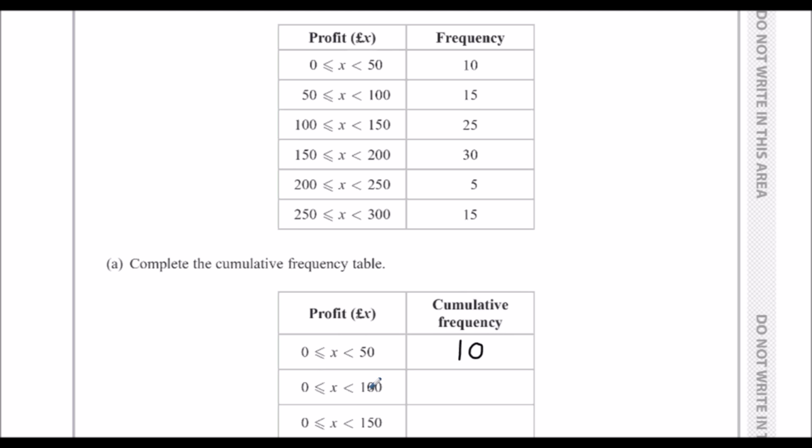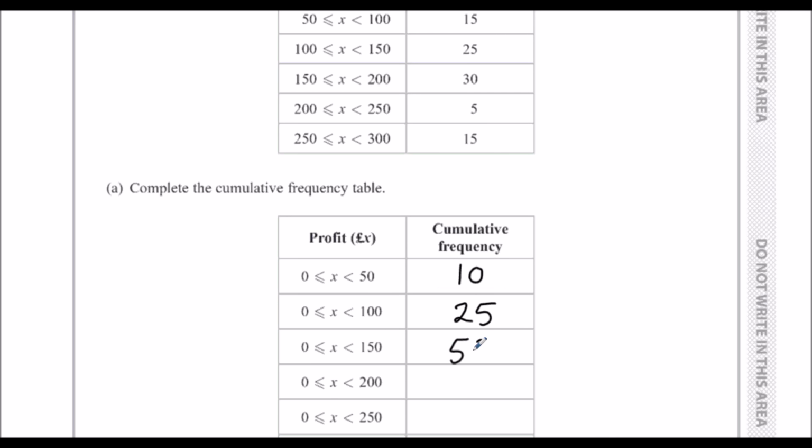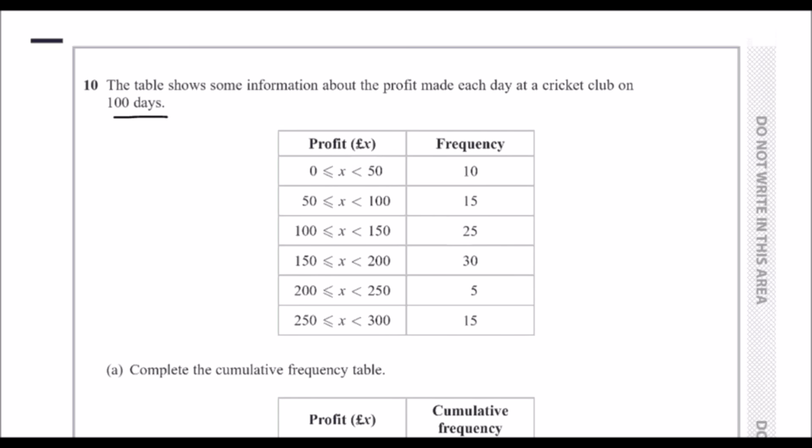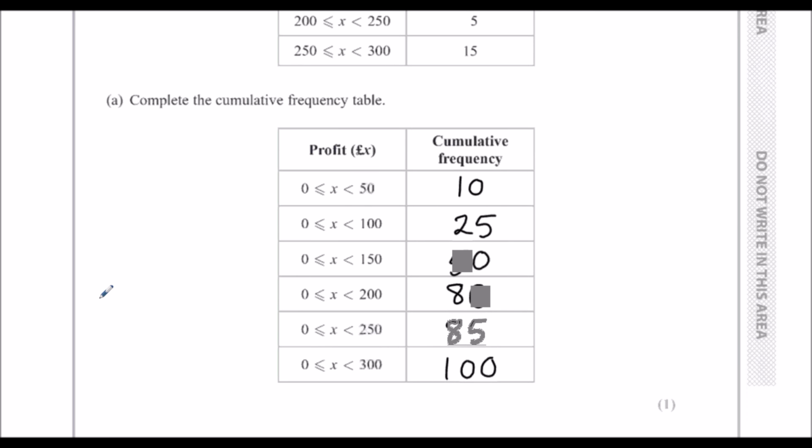The next group is 0 to 100. So that's the first group and adding on the second group. 10 plus 15 is 25. And then we've got a 0 to 150 group. So that's the first two groups, add on the next one, 25, which gets us to 50. Then add on 30, which would be 80, add on 5, 85, add on 15, 100. So there's 100 in total, and there were 100 days. So that's a good sign that we've got it right.